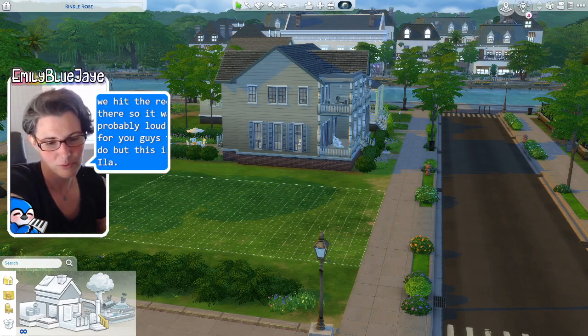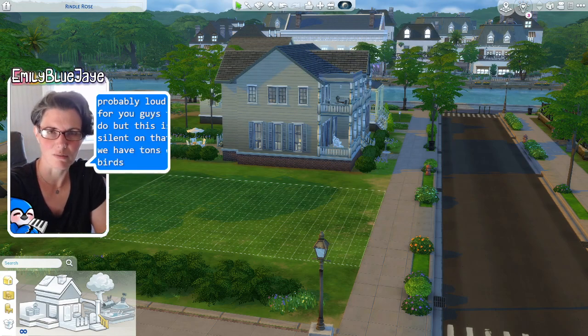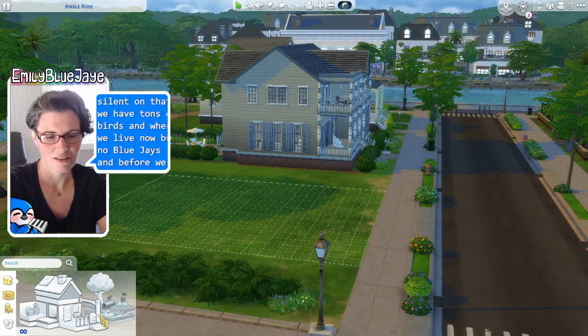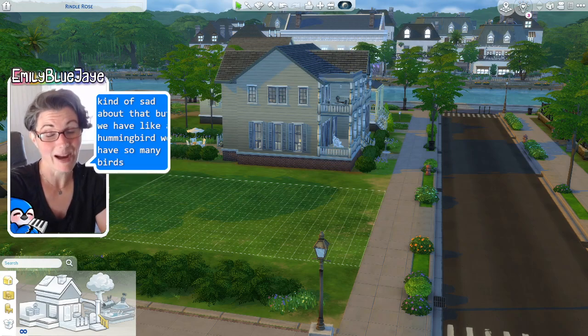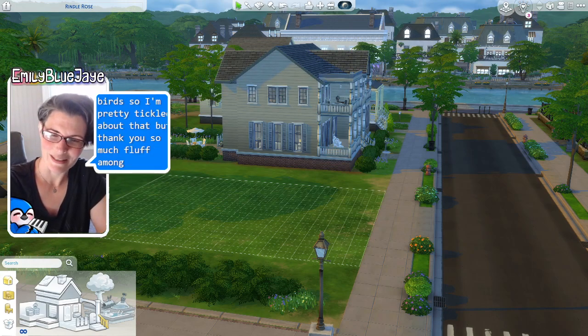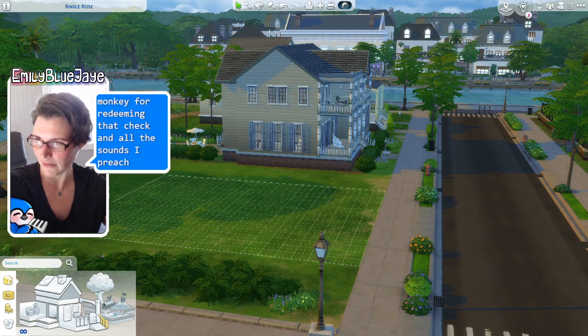Blueberry, the Blue Jay. We have tons of birds where we live now, but no blue jays. And before where I lived, there were tons of blue jays, so I'm kind of sad about that. But we have hummingbirds. We have so many birds, so I'm pretty tickled about that. But thank you so much, Fluffy Monkey, for redeeming that and checking all the sounds. I appreciate that, my friend.